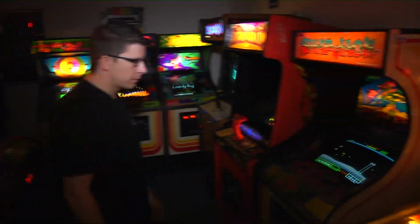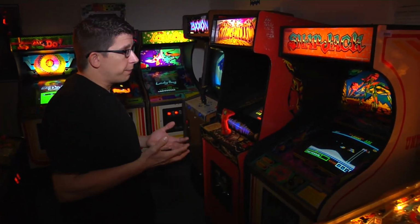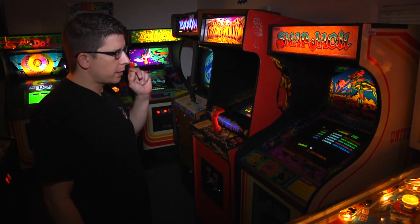Now, this Snapjack is an interesting game. Yeah, it is interesting, because through all my research, I've only been able to find that there's 2 of these out there that are dedicated. And the other one is not even in the United States, it's in the Netherlands.